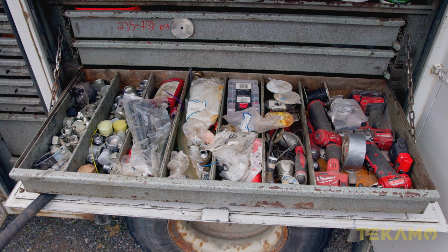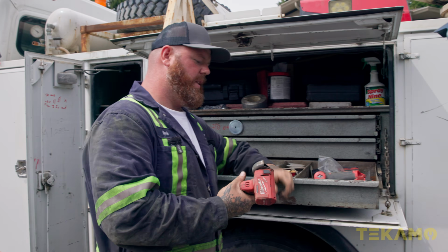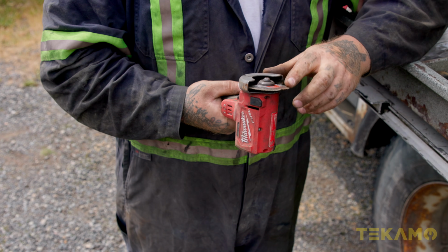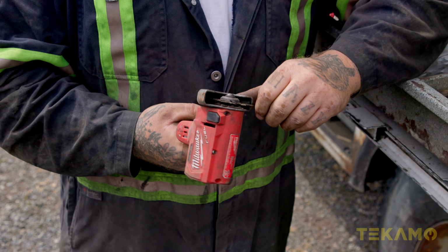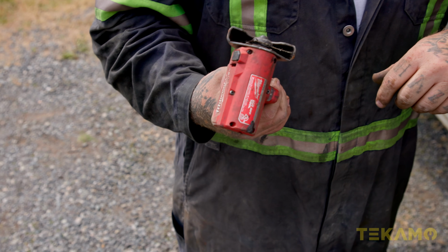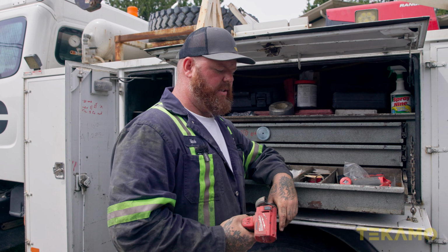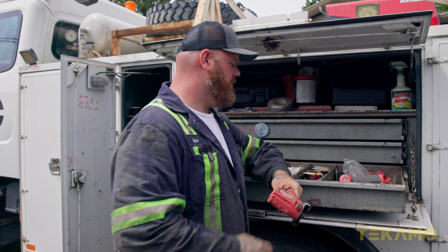And this drawer, the rest of the Milwaukee kits. This is super handy when it has a working disc on it. The new discs are on the other side. This blew up on me the other day. I was cutting a small clamp. You get a lot of exhaust clamps and things like that. You corrode into nothing. Instead of fighting it, just cut it, move on with your life.